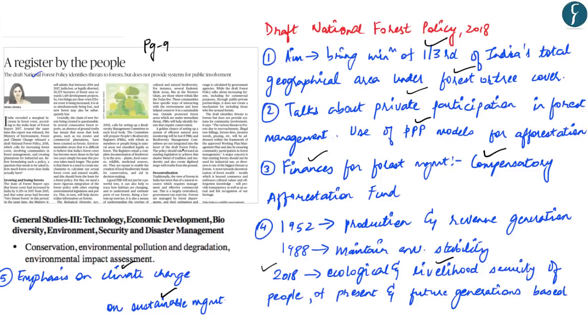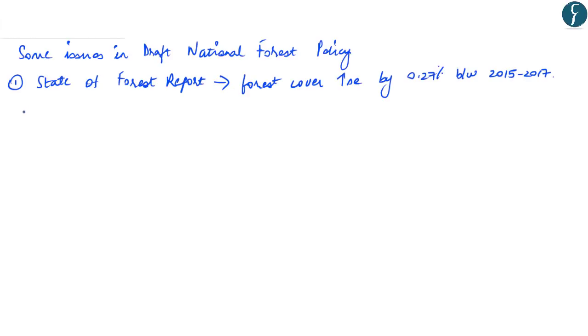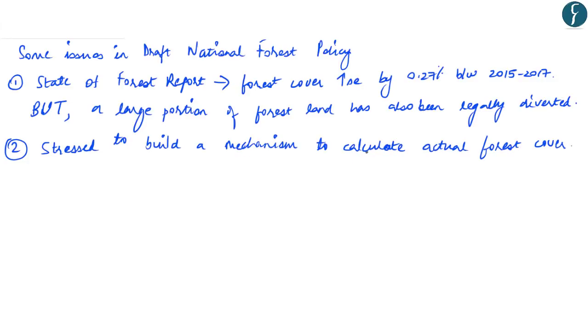Now let's come to some of the issues that the author has talked about in this article. So the author says that as per the State of Forest report, the forest cover had increased in India by 0.21% between 2015 to 2017. However, the author also says that a large portion of forest land has also been legally diverted during this period. So this means that even if the forest cover is being increased, it is simultaneously being lost. Hence, the author has stressed to build a mechanism to calculate the actual forest cover, and this should form the basis of the forest policy.